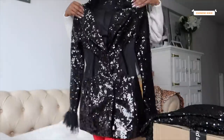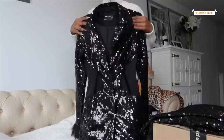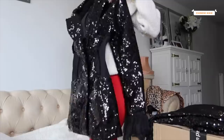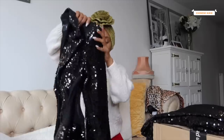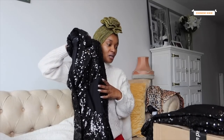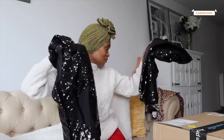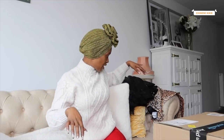And because I'm a short girl, I could actually even wear this like a dress. I could wear the trouser with something else. I don't even have to wear it like a suit. As a short girl, this can easily be a dress with tights. I made a good choice. ASOS, I'm coming back. You did not disappoint. Damn. I need a reason to wear this.